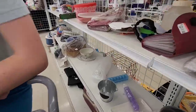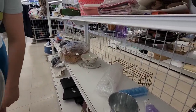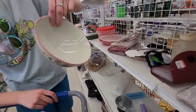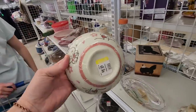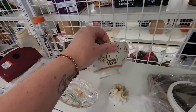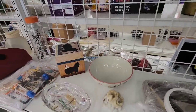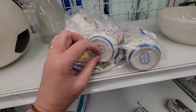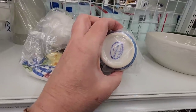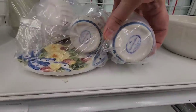Tony, what's that bowl with the bunny? Is that a ramen bowl? Yeah, I think so. Can I see it? It would look better with some white speckle. Yeah, that's cute. Interesting. It looks like they made it with stamps. This is a Goodwill that bundles things. Who makes this? I cannot read that. What's that say?